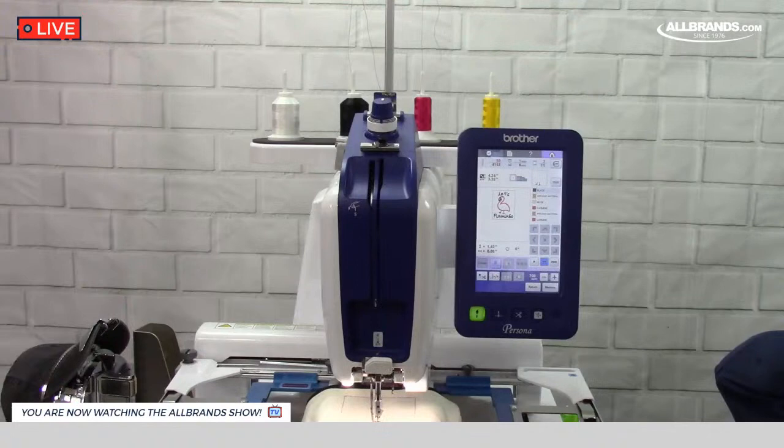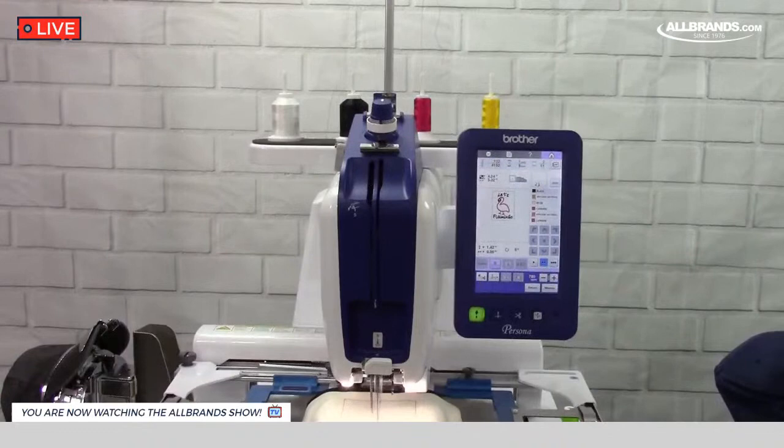Once it gets up to our applique material piece, we will take it back over and press it. So let me turn on an iron so we can do that. And any questions while we're doing that? None yet so far, Cindy.